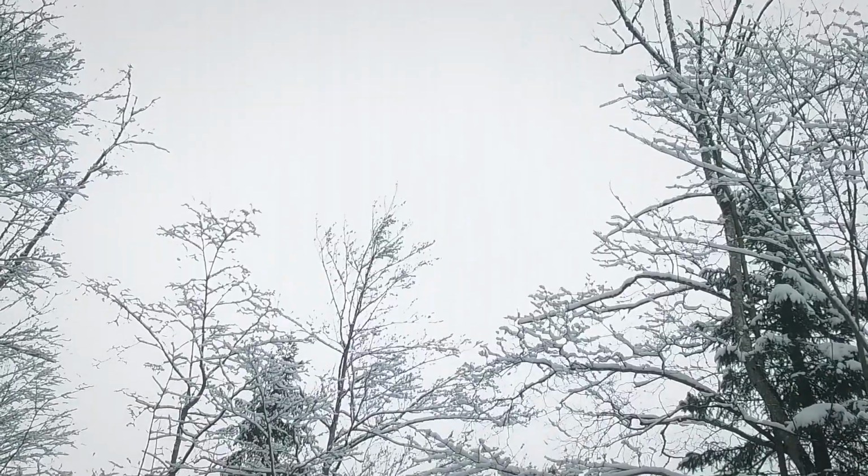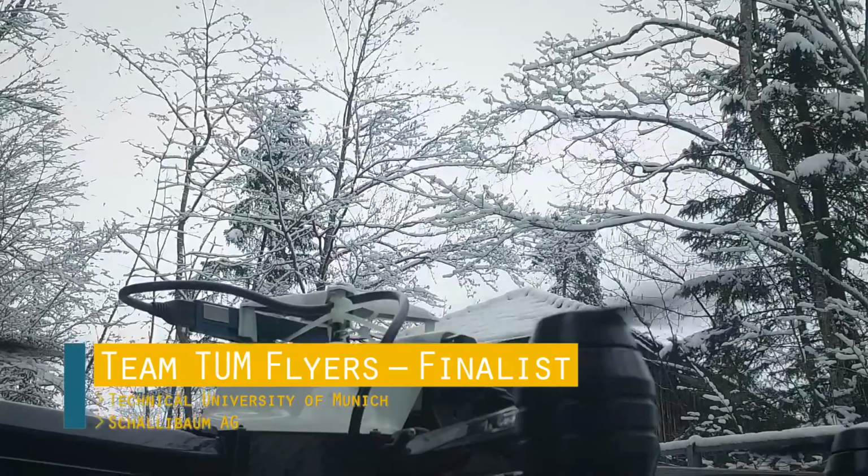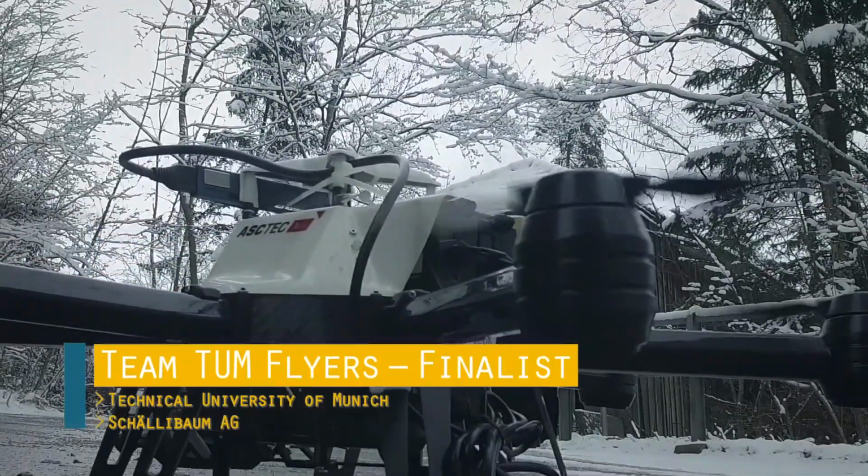In general, we're using the drone for mapping tasks. We're creating 3D models, orthophotos, and also we inspect civil infrastructure. And in this project, we try to develop a new system that we can fly without GPS.